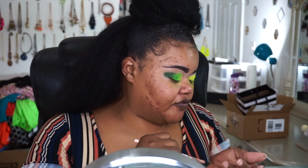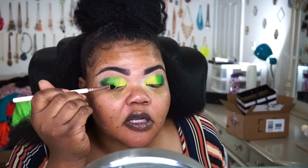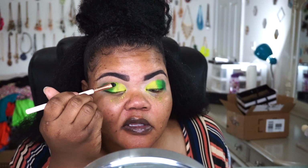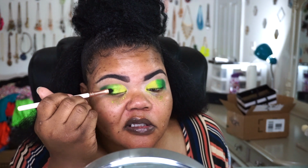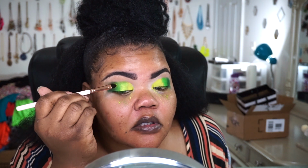I'm just taking another brush and wetting it just a little bit to see if I can pick up just a little bit more of that shimmer, so I can really get, there we go. So it can come across a little bit more as I'm going through here. Okay, there we go. That's better.